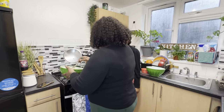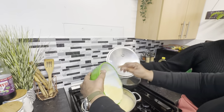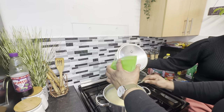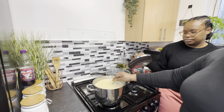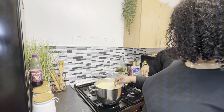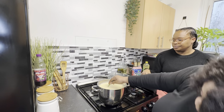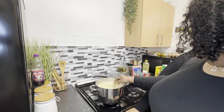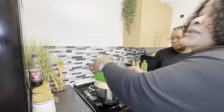So guys, I'm gonna put in our plantain in the water, guys, and stir for it not to get lumpy. So you have to keep on stirring. Should I turn it down? No. Maybe a little, yes. So this is the good old plantain porridge, guys. Gotta be nice.